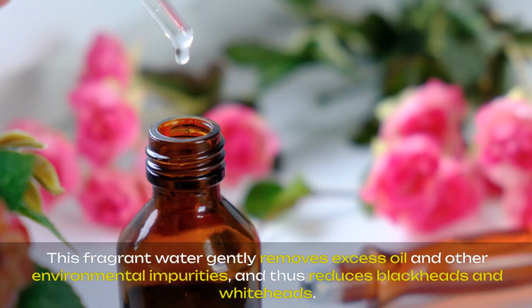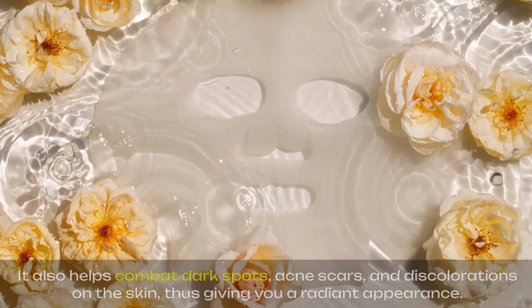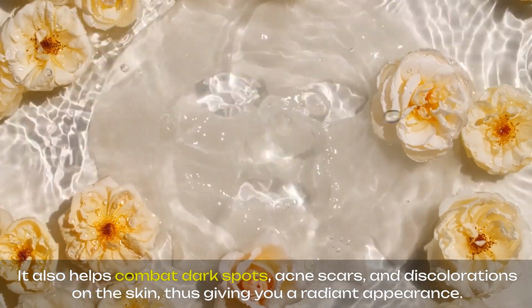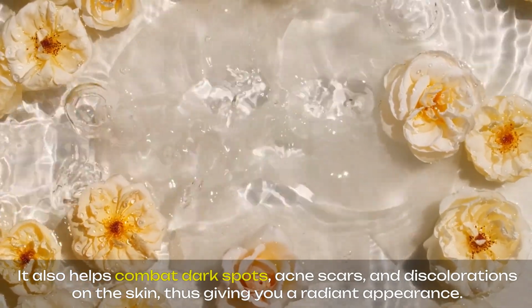1. Cleanses and brightens skin. This fragrant water gently removes excess oil and other environmental impurities, and thus reduces blackheads and whiteheads. It also helps combat dark spots, acne scars, and discolorations on the skin, thus giving you a radiant appearance.